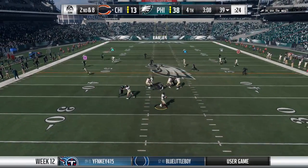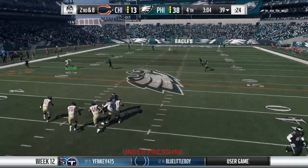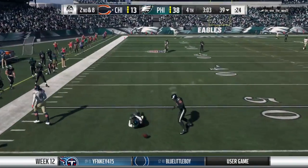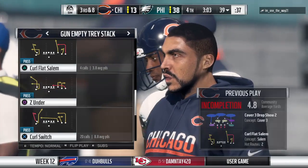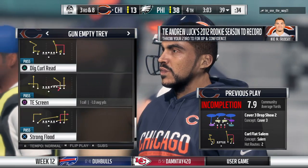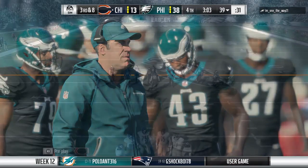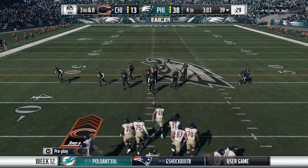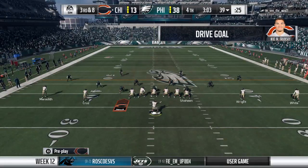Now it's Trubisky, eluding the pressure right, and he drops it incomplete. And their struggles continue here. Another wayward pass. You know, things started out poorly in this game, and to be frank, they just really haven't gotten much better. And all that does is embolden a secondary. They feel good about what's going on, and they just play better and better.